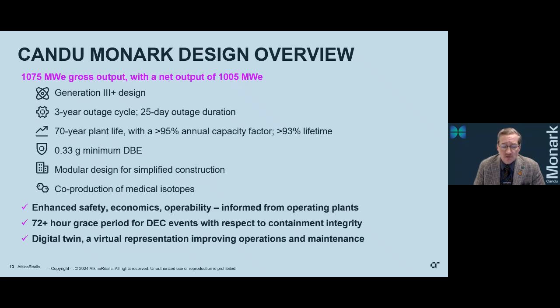We'll have a 25-day outage duration, a 70-year plant life with a 95% annual capacity factor and 93% lifetime. The 93% really accounts for the midlife refurbishment. The 70 years, by the way, I saw a thing in the Q&A in advance, so people know: it's 35 years of operation, then a year and a half for the retube outage, and then another 35 years of operation. By the way, this leads to one of the things I like to do to get myself really super excited about CANDU Monark.